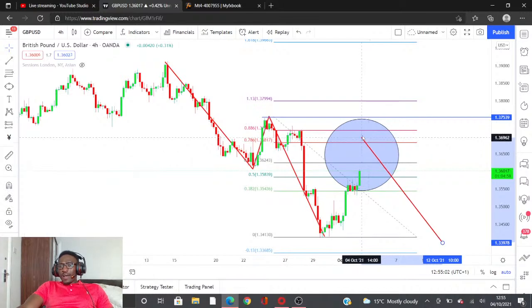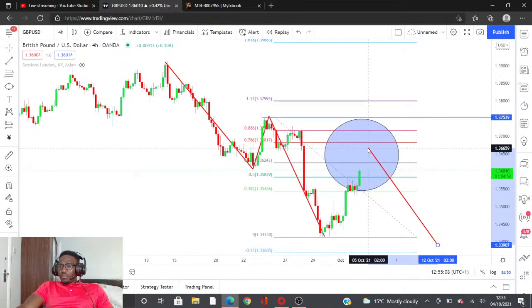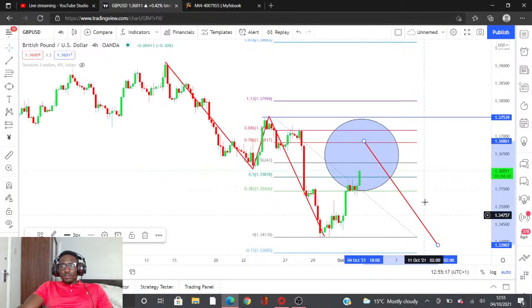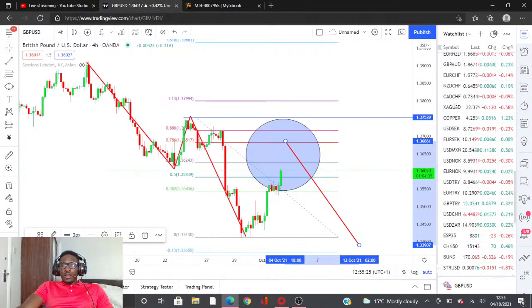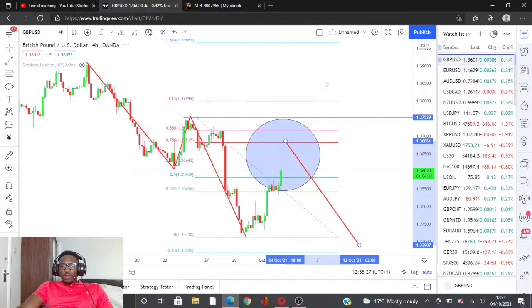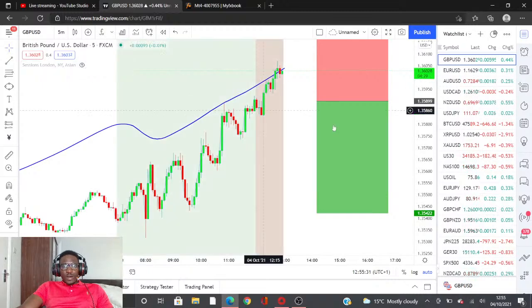But also knowing that this move to the downside is coming, it's not going to come today. It's probably going to come later tomorrow or even Wednesday. Wednesday we're going to get this move to the downside, if the market sticks to the midweek reversal, the fact that the market trends in a particular direction and then reverses. But let's go back to where we have our drawings right there.